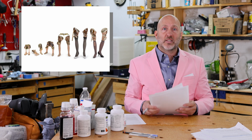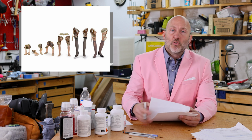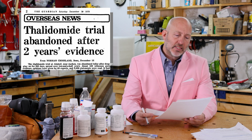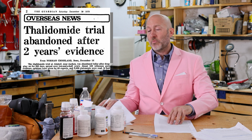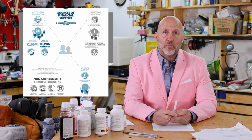And out of those 10,000, half of them didn't really make it to term, and if they did, they were stillborn. And the other half were born with deformities that made disability assistance necessary in a lot of ways for the rest of their lives. There were several court cases trying to place blame on Chemie Grünenthal, the company that developed and marketed the drug. And in the end, they ended up settling out of court with the families. There is a support fund both in the UK and in Germany for those living with thalidomide birth defects.